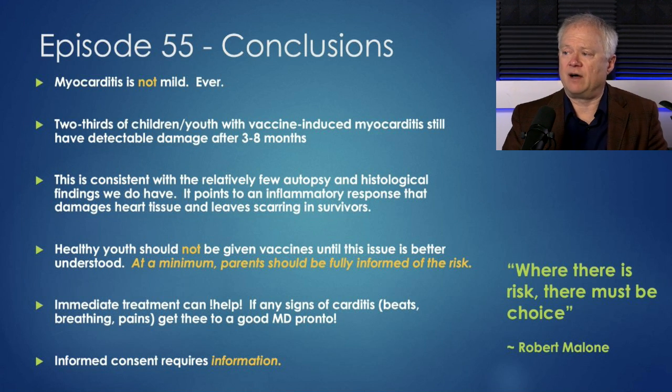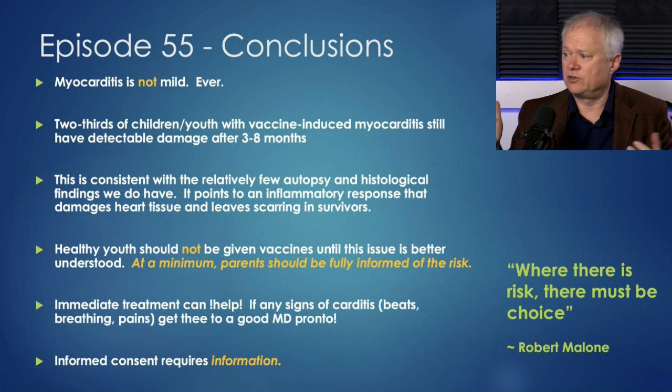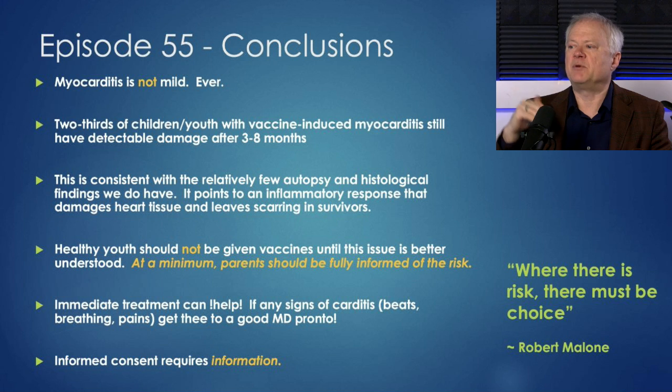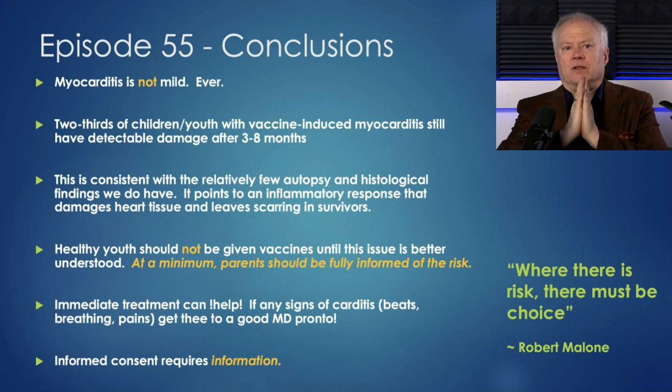Conclusion here for 55, myocarditis. It's not mild, ever. Stop saying it's mild. It's like a mild death or a mild stroke. Not mild. Stop. Two-thirds of children or youth with vaccine-induced myocarditis, as rare as that might be, still have detectable damage after 3 to 8 months. We need more study about this. This is consistent with the relatively few autopsy and histological findings that we do have. So it points to an inflammatory response triggered by the vaccines that damages heart tissue and leaves scarring in its survivors. Now, this is just myocarditis.